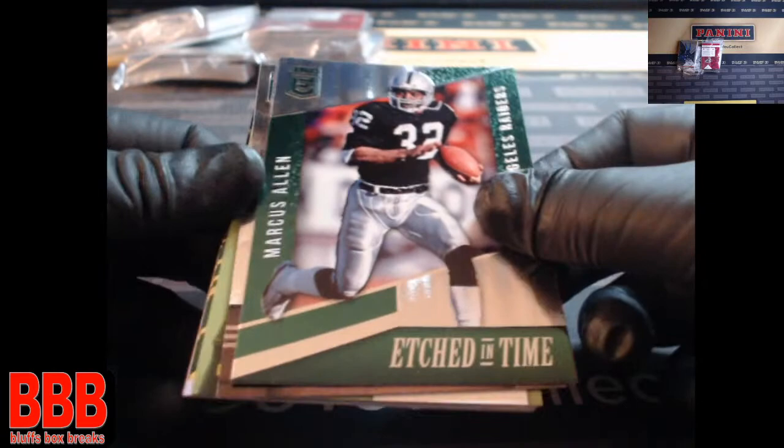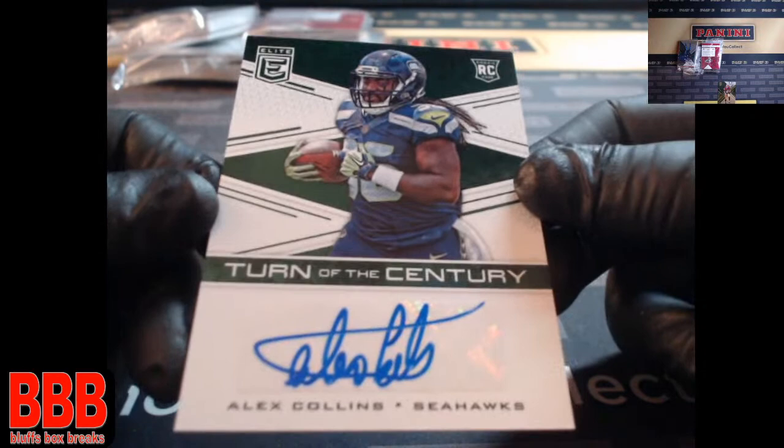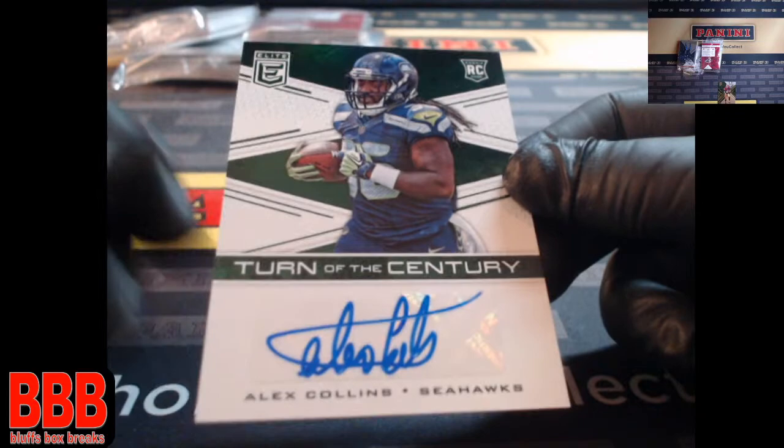OBJ, Craftsman. Alex Collins, another auto. Seattle Seahawks, nice turn of the century. Alex Collins, rookie auto. Very nice. Turn of the century auto. We've actually hit a lot of ink in here, guys. Josh Doctson and Calhoun. Big Ben green for the Steelers.